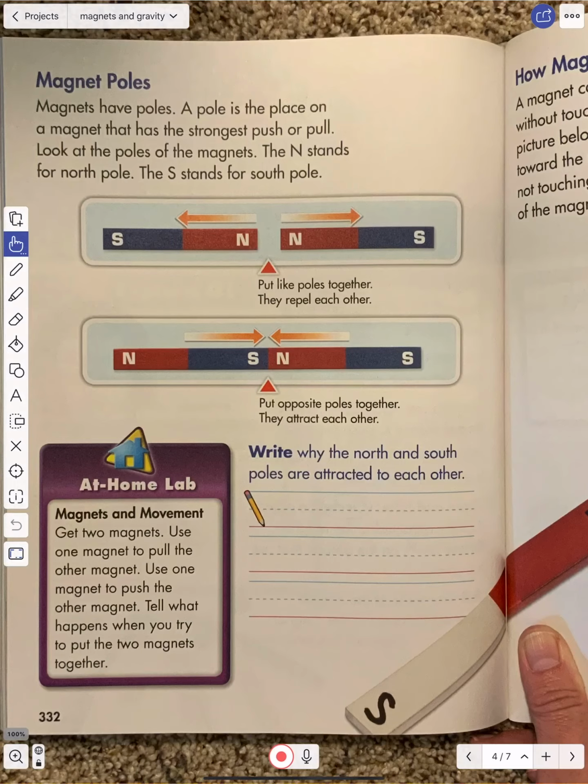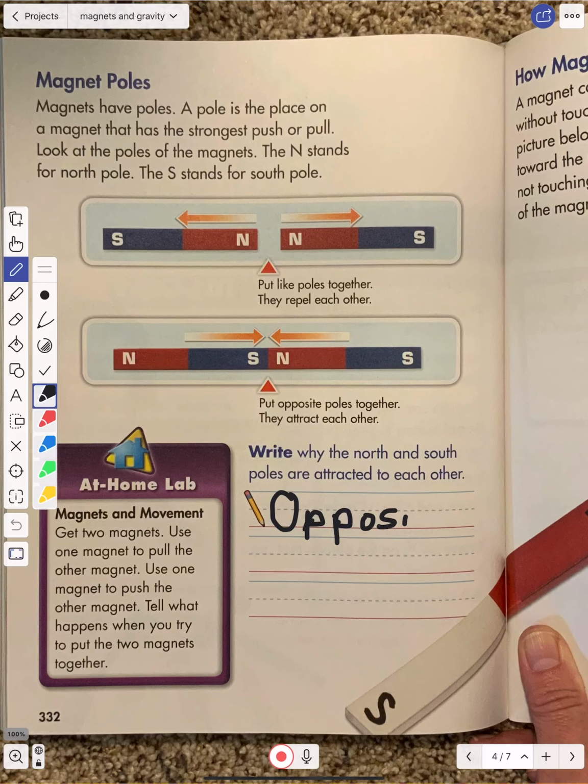The top picture says put like poles together, they repel each other. And the bottom picture says put opposite poles together, they attract each other. And it asks us to write why the North and South poles are attracted to each other. And we learned that opposite poles attract, didn't we? Opposite poles attract. And if they were like poles, they would be repelling.